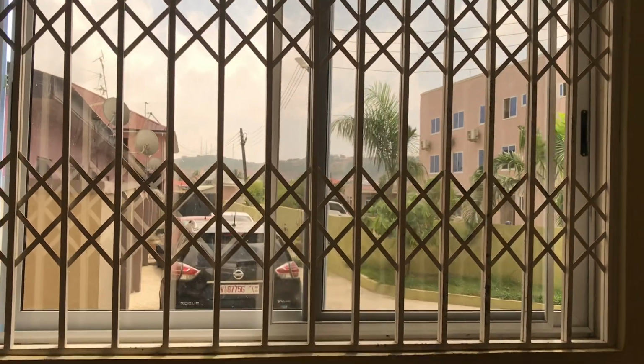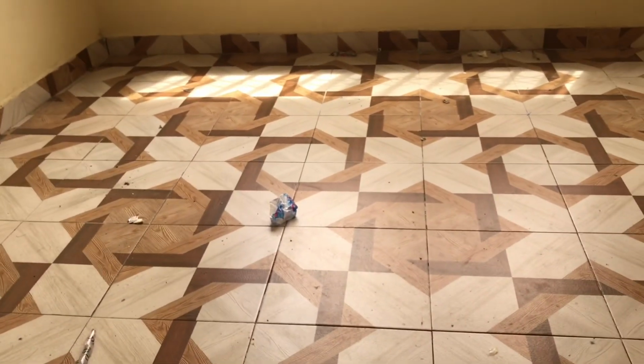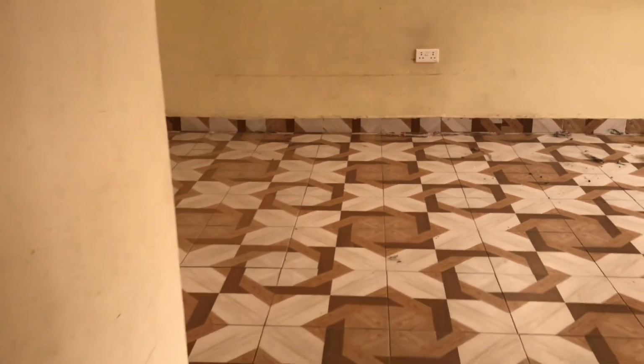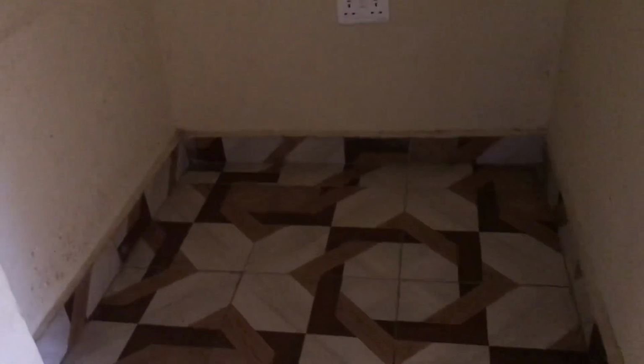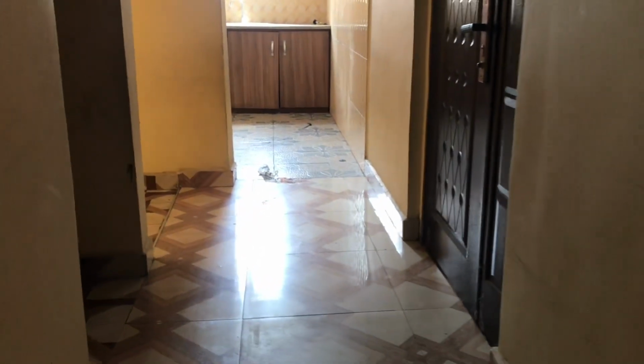This is what it looks like from in here. It has these two beautiful lights, your fan stand and another light. And the tiles look like this. It has a socket here, it has another one. They are going to repaint it, paint it to a brand new color. Small storage here. And then this way we move.